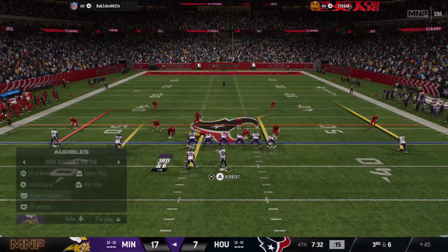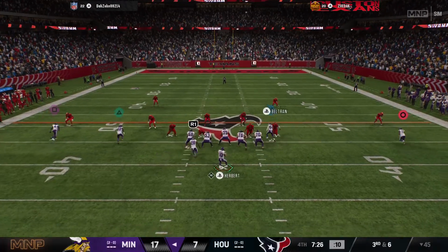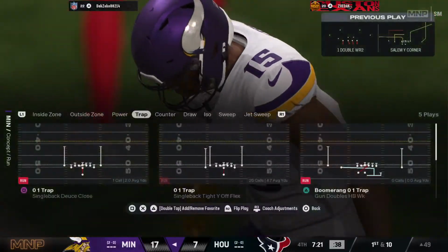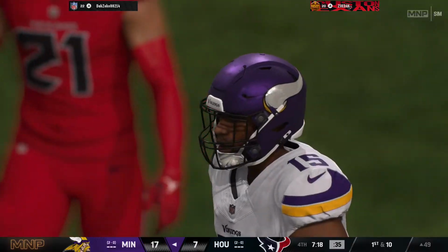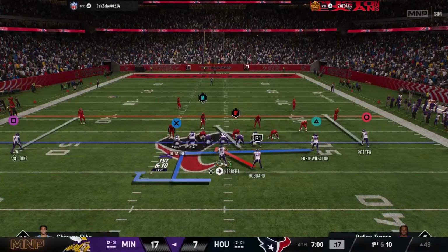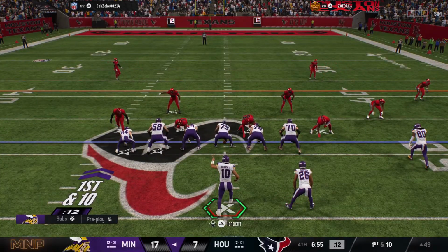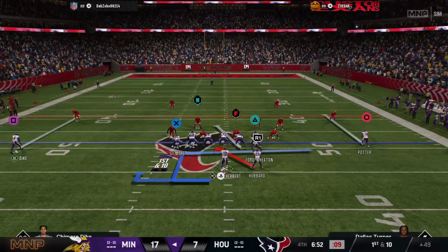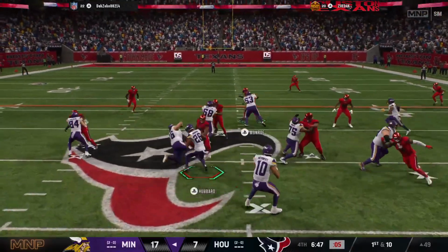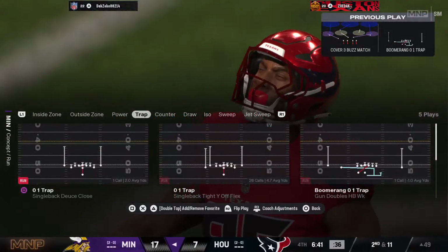3rd and 6 for them to figure out now. We'll air it out on 3rd. That's caught for the first. And they're going to down it by contact as they've got enough for a new set of downs. All just a yard shy of midfield. 1st and 10. First down. They've got a man in motion. 1st and 10. It's Hubbard, full steam ahead, but he ran out of steam pretty quickly. No gain on that one.